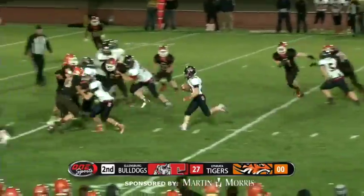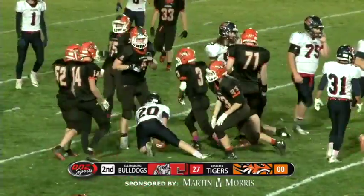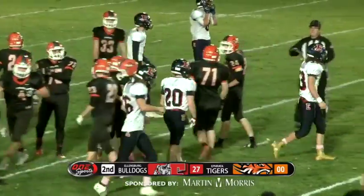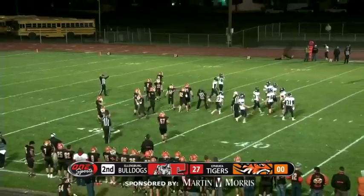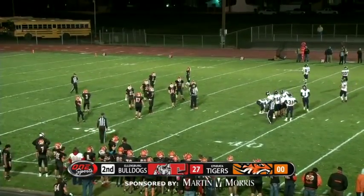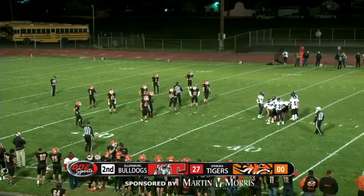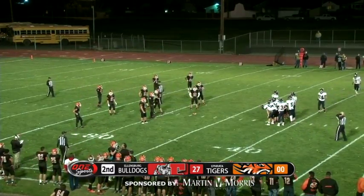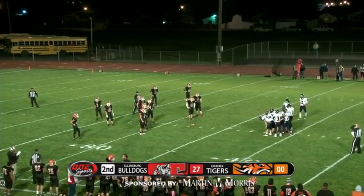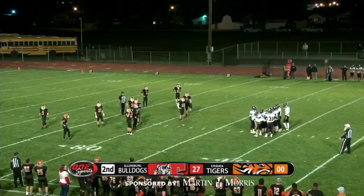Ellensburg hands it off to Reinhardt. Powers his way up the gut there, picks up 6, maybe 7 yards. Well, when you have nowhere to go, you just get behind your blockers and push. That's what he did and got a couple extra yards. And you mentioned earlier, Barry, these offensive linemen for Ellensburg have been blocking very, very well all night. And frankly, they've been doing that all season. That's why they're undefeated.